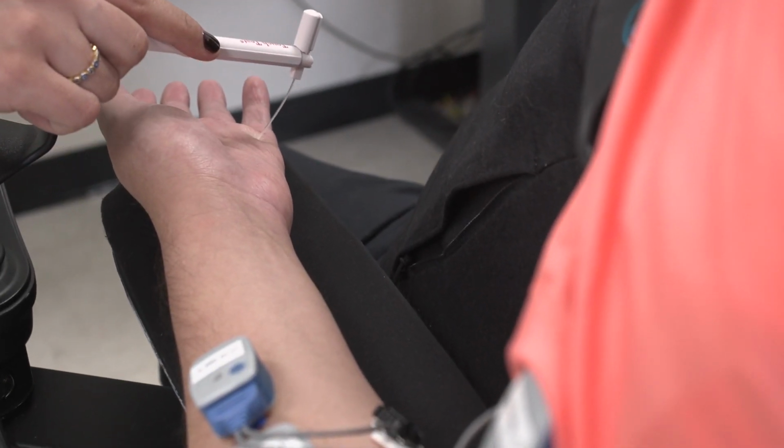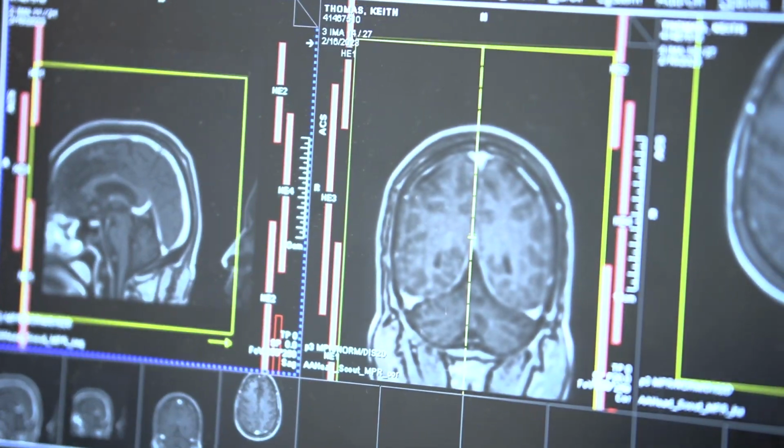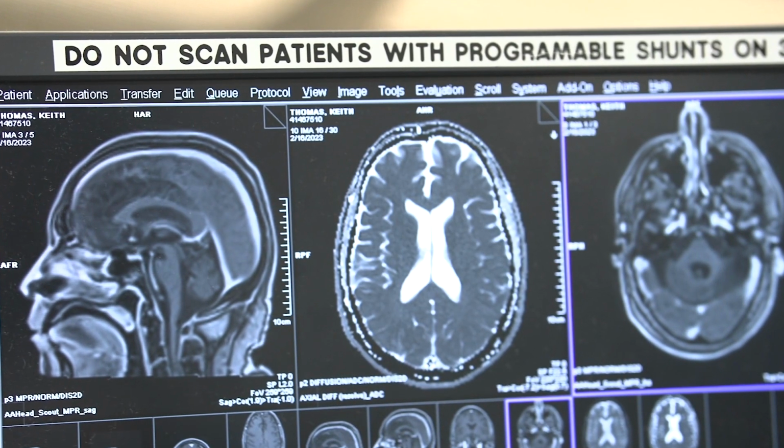After Keith was enrolled into the study, we performed functional MRI, and this allowed us to view the motor and sensory areas of Keith's brain, and it allowed us to really pinpoint where we needed to implant both the motor and sensory electrodes.